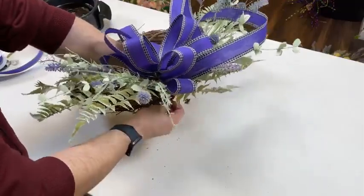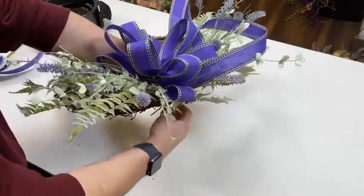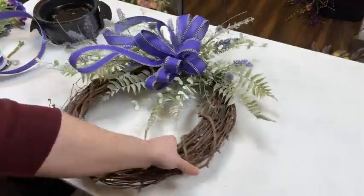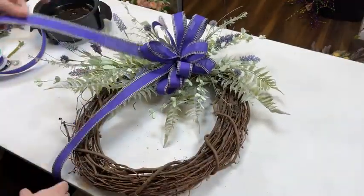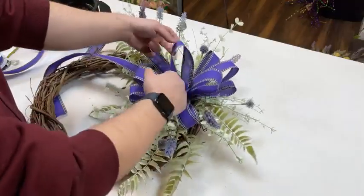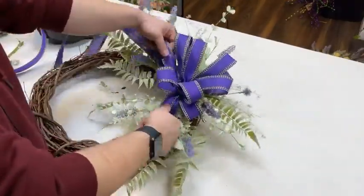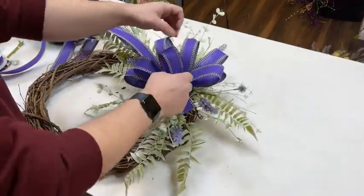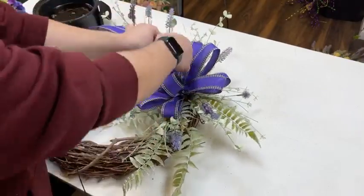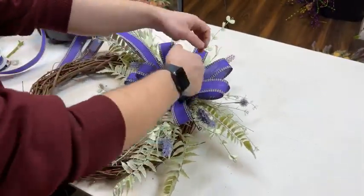So let's just tie this from behind, and maybe in future situations, even though our kits are all inclusive, you get the grapevine, the florals, the greenery, the ribbons, the signs, if there's a sign in a kit. Maybe in the future, and you guys can give me your feedback, should we include a pipe cleaner too? I mean, there wouldn't be any extra charge for the pipe cleaner. It's not like I charge you 5 or 10 cents for it. It would just be included, but let me know. I'm interested in your feedback on that.